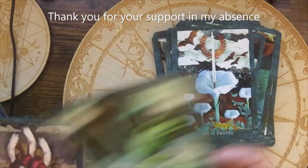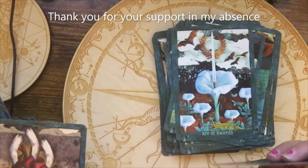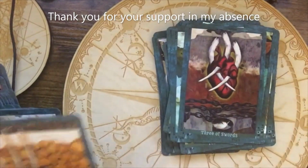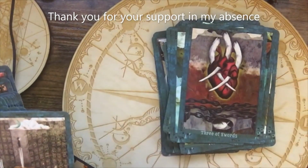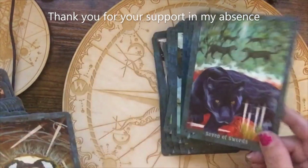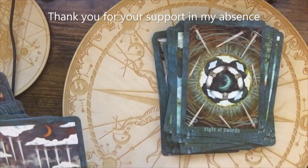Ace of Swords. The quality of this deck, it's not super thick. It has a very smooth satiny finish, and you see that it's very slippery, so it's very good to shuffle. Out here with the swords. Two of Swords. Three of Swords. I like that it's the elephant tusks through the heart. Four of Swords. Five of Swords. Six of Swords. Seven of Swords. Look at that panther. Eight of Swords.